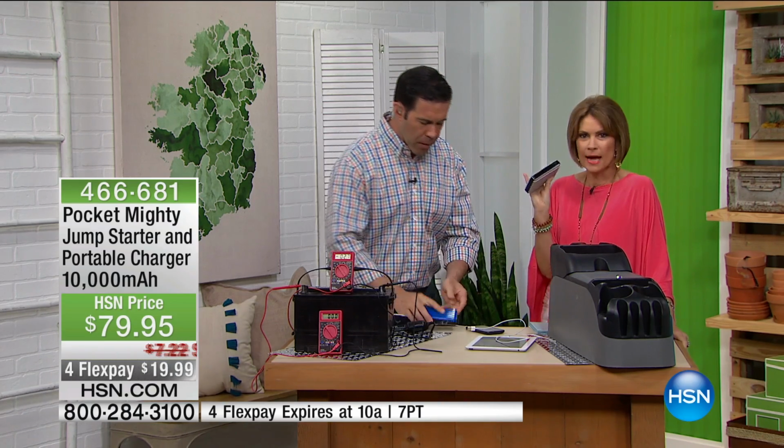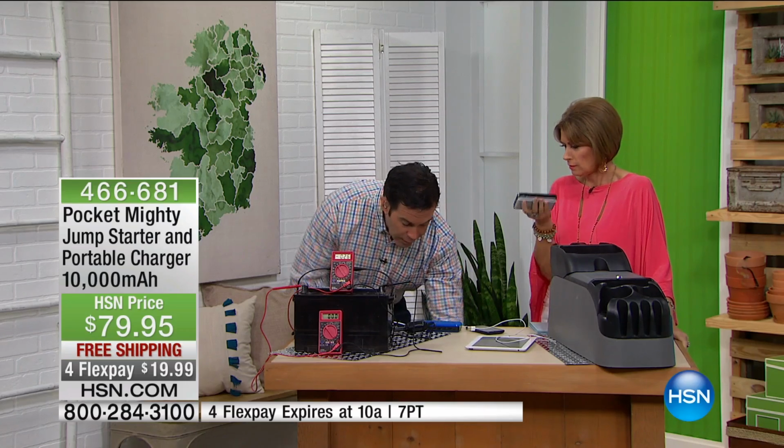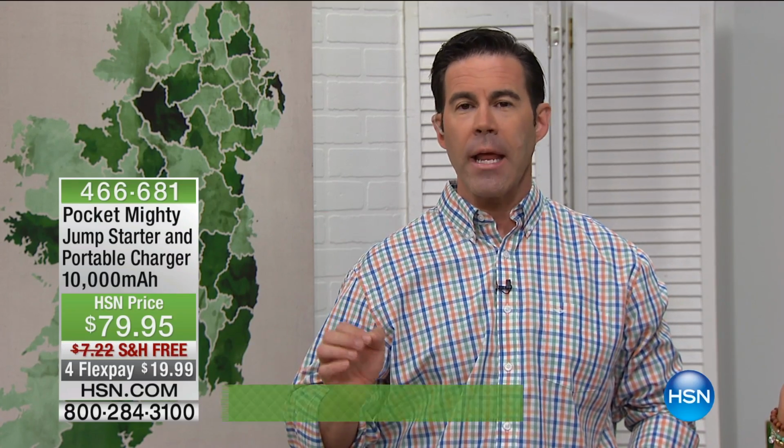It's like a tiny little billfold, and it really is pocket. It really does fit in your pocket, your purse, your center console, your glove box. It's there when you need it. And the beautiful part is it's not just there for peace of mind or to get your car up and running. It also charges your portable devices, which I'm going to show you in a minute.